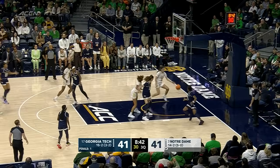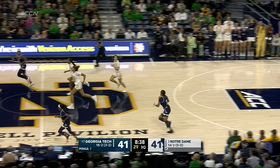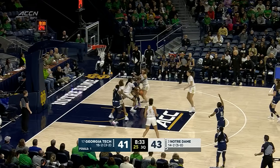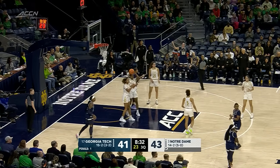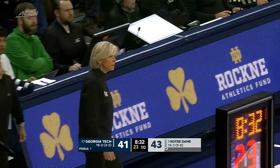That's silky smooth, too, even though it didn't go in. You see Westbeld so comfortable, and the star of the night, Sonia Citron, cleaning it up. That was the first miss for Westbeld in this game. And as you mentioned, Citron was able to go in there and save the possession.